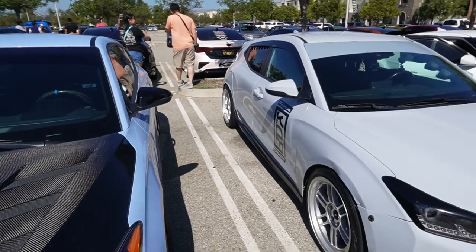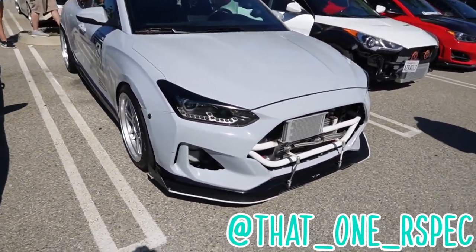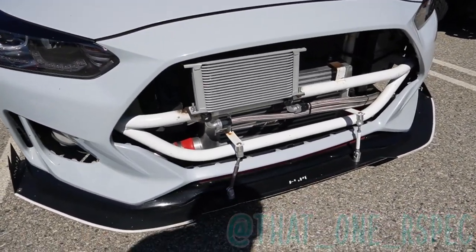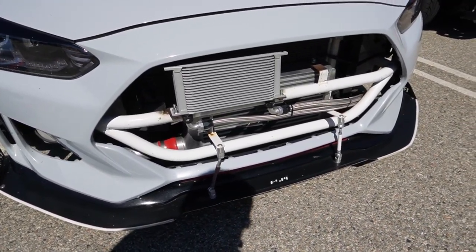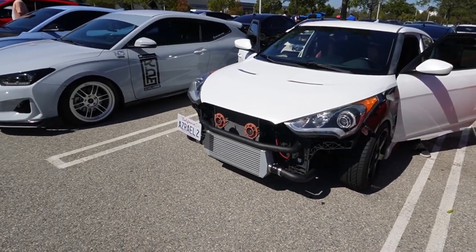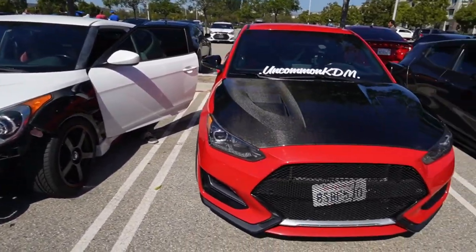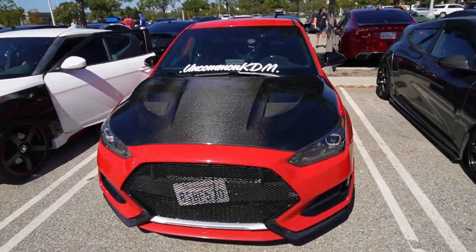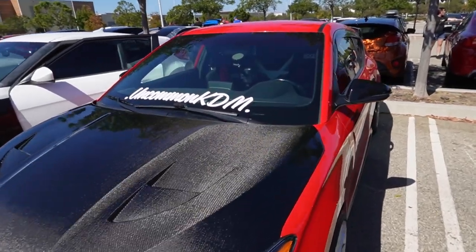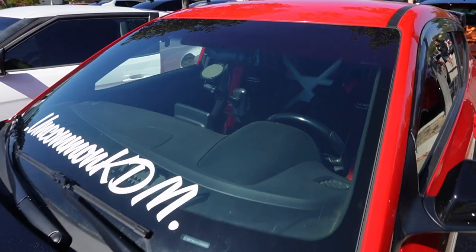And then second gen Veloster right next to it, with the really cool replacement oil cooler. Replacement of the front crash bar. This one was here last year as well. This is one of the last ones that I focused on. Nice to see them back at it. We got second gen Veloster here with a roll cage, so we're gonna actually demonstrate that. Just trying to give you guys ideas.